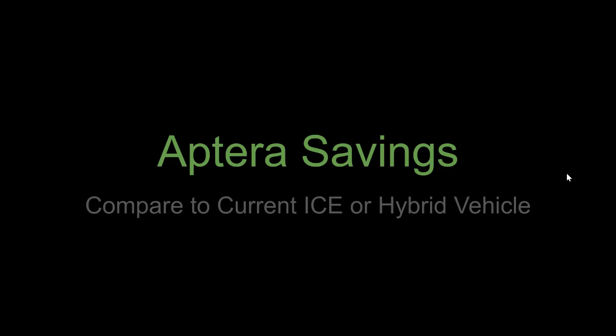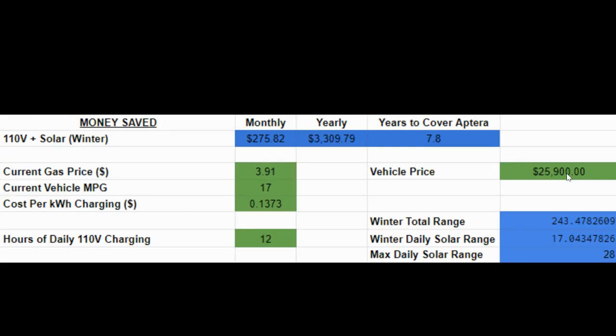I wanted to talk about the savings that you can expect to get when you compare the cost of charging an Aptera versus the cost of getting gas for your current internal combustion engine vehicle or hybrid vehicle. So I added this to the Google Sheets that I've been updating over the past few videos, and this is the money saved part of the sheet.